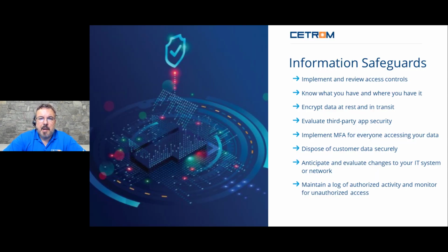So let's talk a little bit more about information safeguards. There are some things you can do now, and we're going to keep this a little high level, but I'm going to go into a little bit of technical specifics: implementing and reviewing your access controls. That's all about your user accounts, the privileged accounts, what data they have access to, and following a least privilege model, meaning not giving everybody access to everything. That's a potential risk for cyber attacks, because a cyber attack will often use the credentials that you're using to then attack your network.